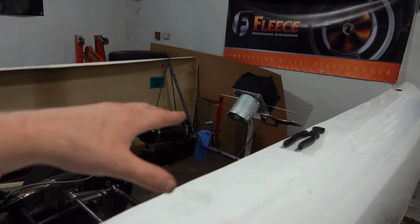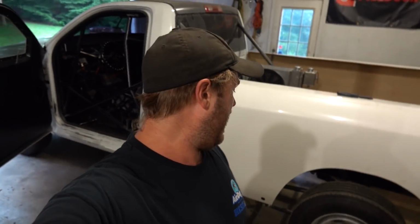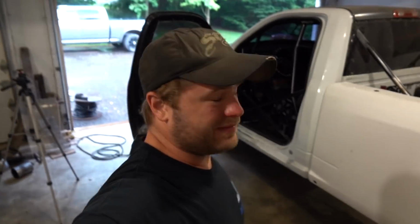So I think we'll actually be able to use that cable that we got left. So that's kind of the game plan. Tidy up this back end so that way we are good to go. Then we will get our drag radials on, and if the rain stops, maybe we pull the truck out, because with those Hoosiers on, this thing's gonna look killer.